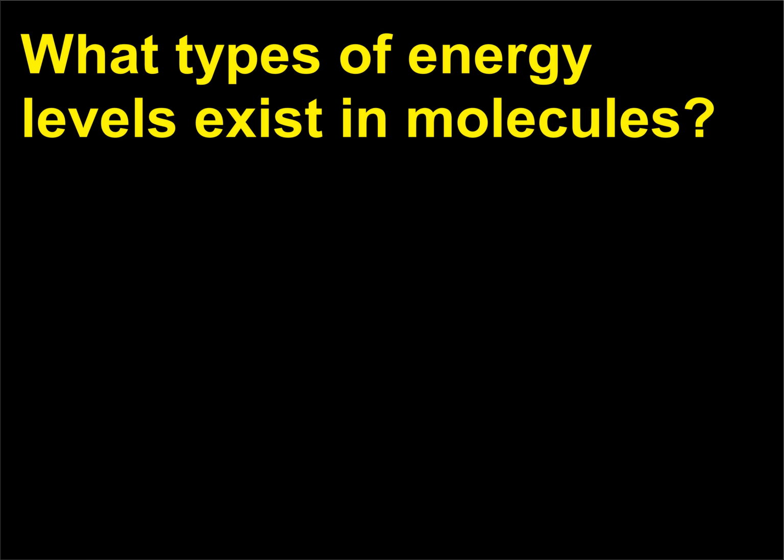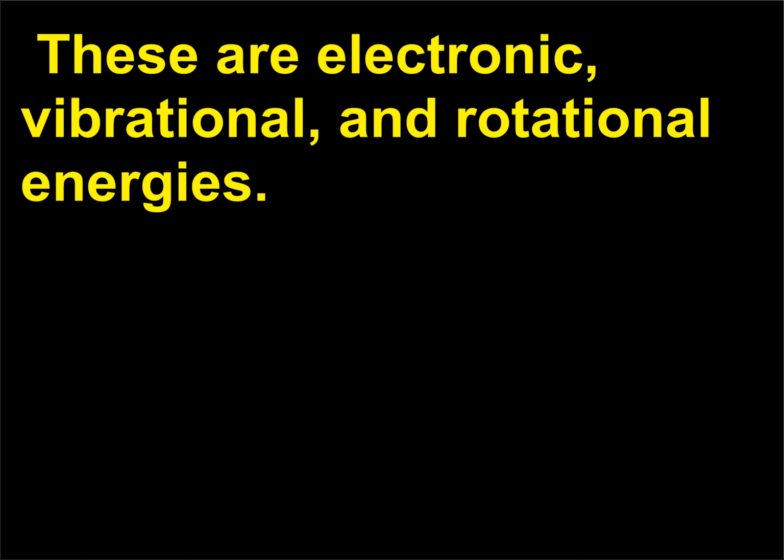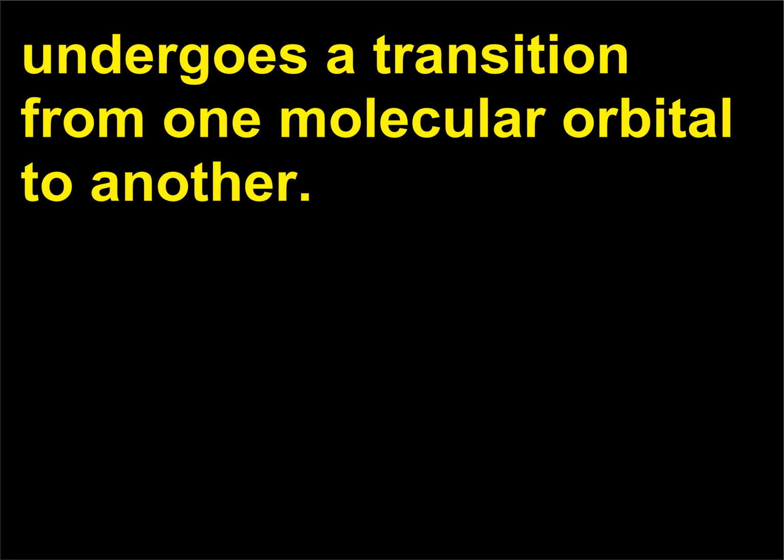What types of energy levels exist in molecules? There are three main types of energy levels that physical chemists are concerned with. These are electronic, vibrational, and rotational energies. Changes in electronic energy levels occur when an electron undergoes a transition from one molecular orbital to another.